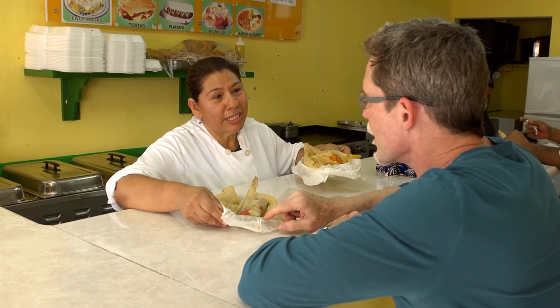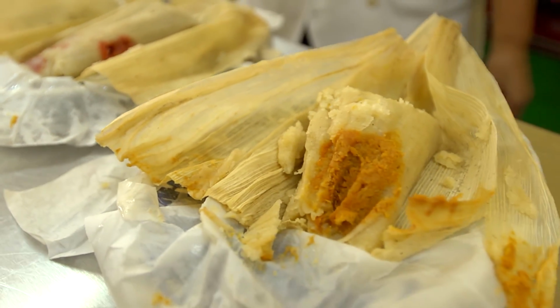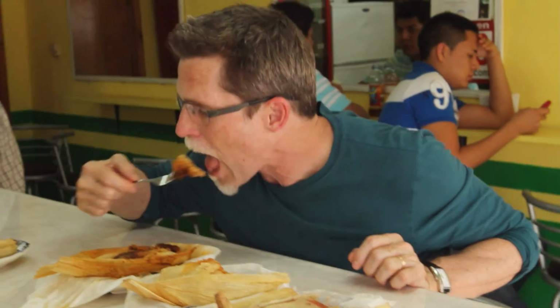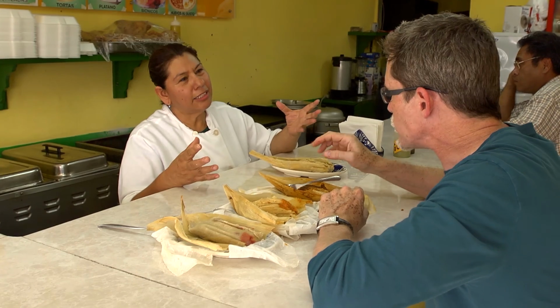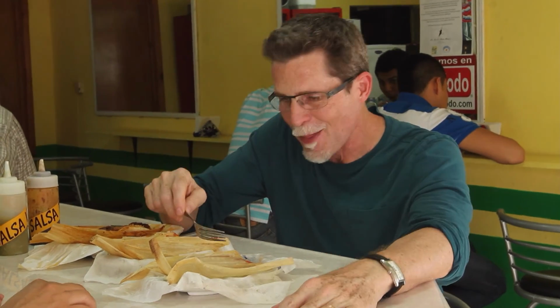De guayaba con queso. Muy bien. Guava with cheese. Calabaza. De calabaza. Sinaloa. De Sinaloa. Muy bien. That savory tamal was really good. Slow-cooked beef with 3 chilies Sinaloa style. But I have to say that sweet tamal stayed on my mind for days.